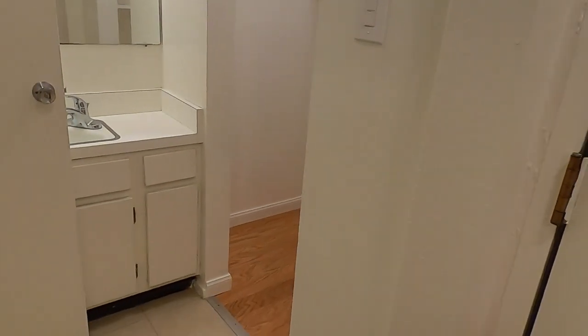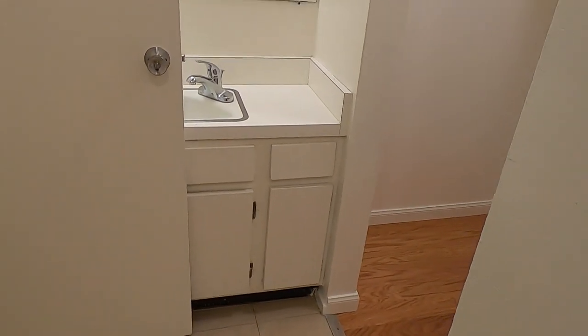Okay, coming into the bathroom area, same beige tile floor. Here's the bathroom vanity area.